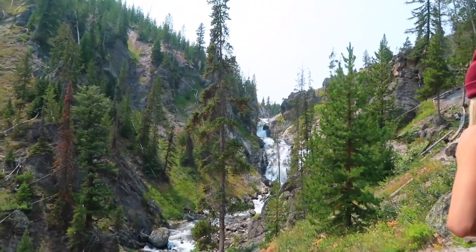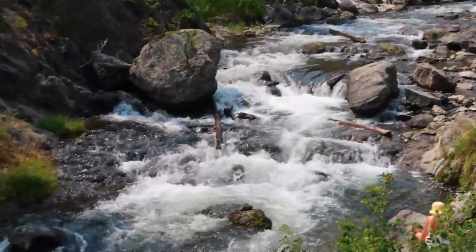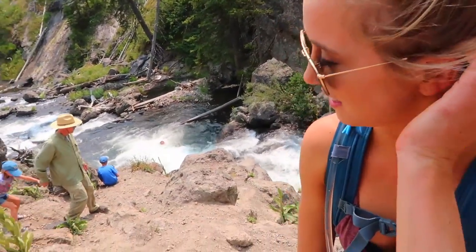We found it. You can go up or you can go down. You wanna go swimming? I wish I brought my bathing suit, man. That guy's loving it right now.